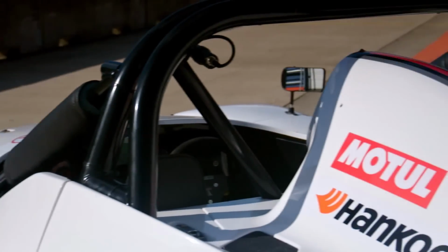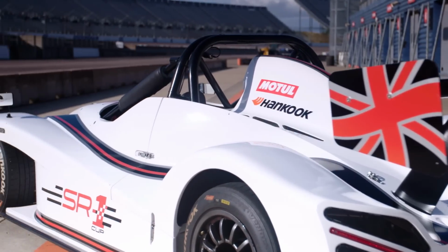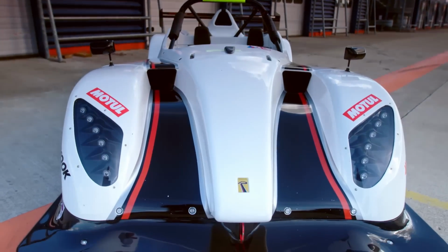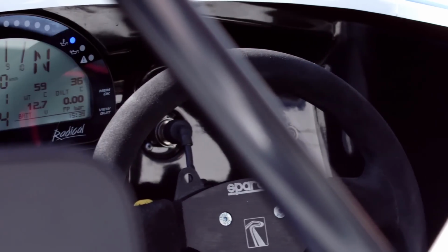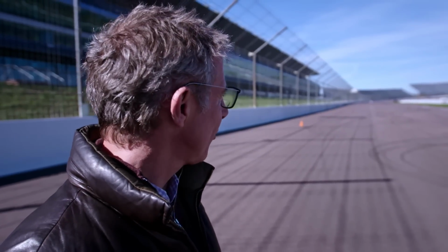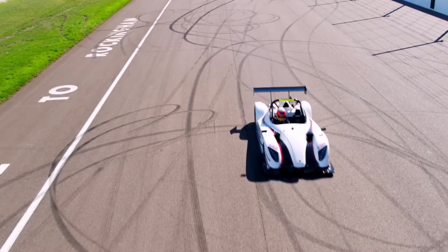Time for the SR1. The Radical might be the lightest car here, but it's also the least powerful by some margin. Consequently, its 0 to 60 time of 3.5 seconds is the slowest. Although its pure race-bred nature and slippery aerodynamic body could make up for that. So if it wants to get into the final, it's got to beat the Caterham at 112 miles an hour.